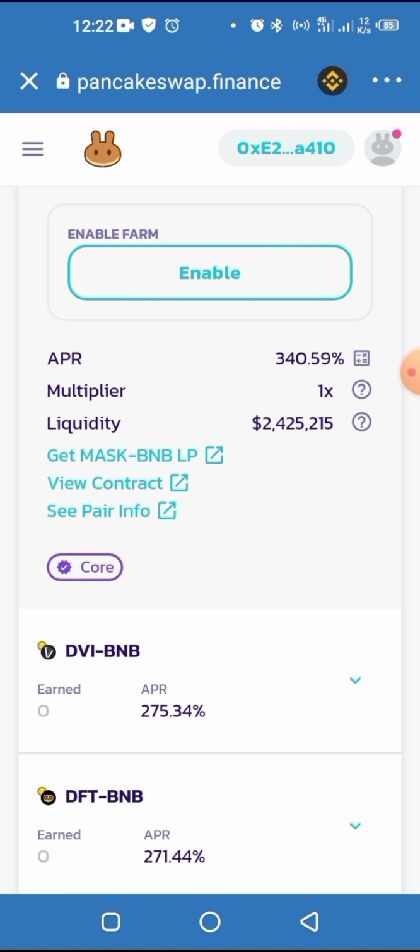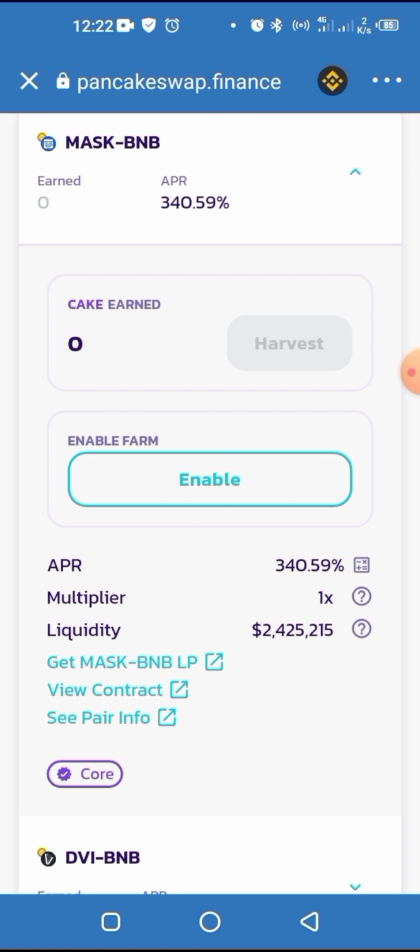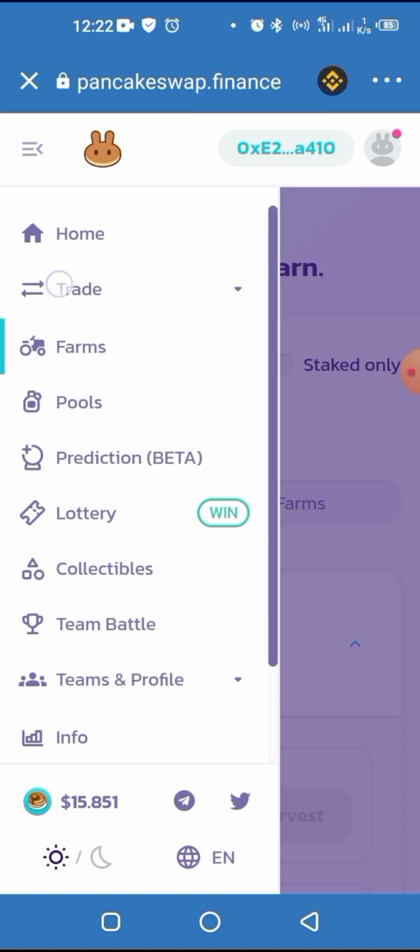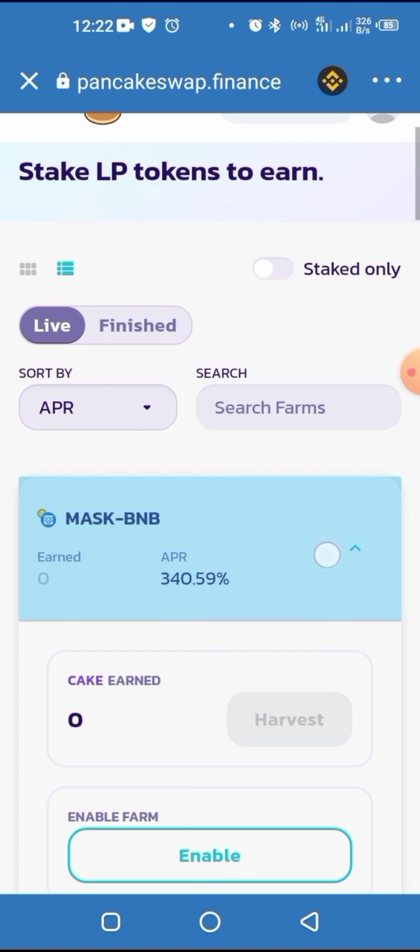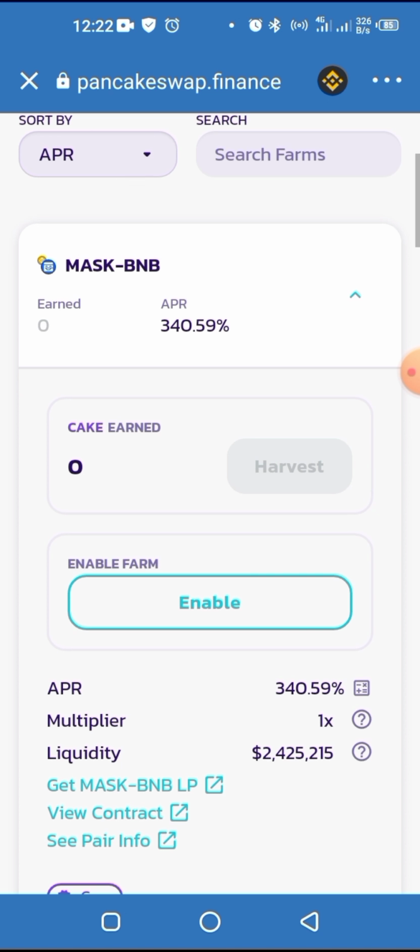So to stake is basically easy. First of all, you need to enable here. After you enable, you stake. If you don't have the tokens, then you would want to go to trade and then exchange to get the tokens. After you get the tokens, you can come back here and then click on get LP.